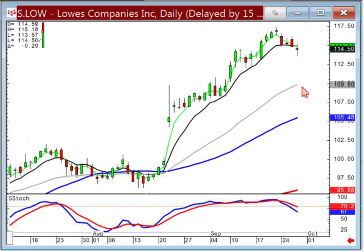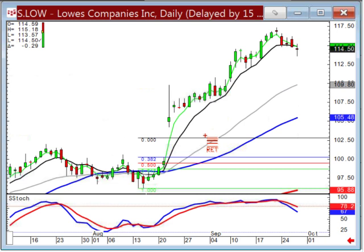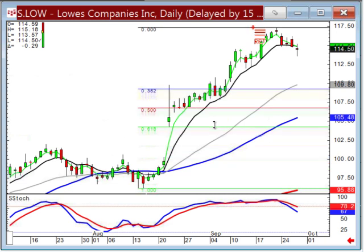This is where, how far is it going to pull back? It might pull back here, might pull back here, or use what everybody else is watching. Put Fibonacci retracement numbers on. Could be here, here, or here also.